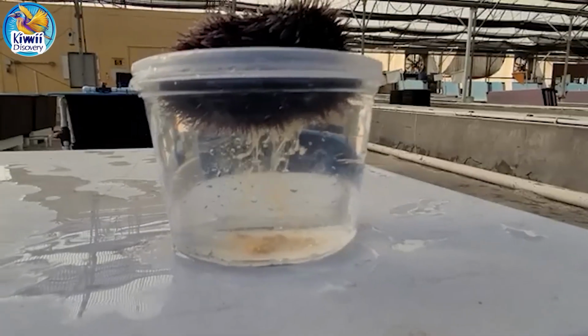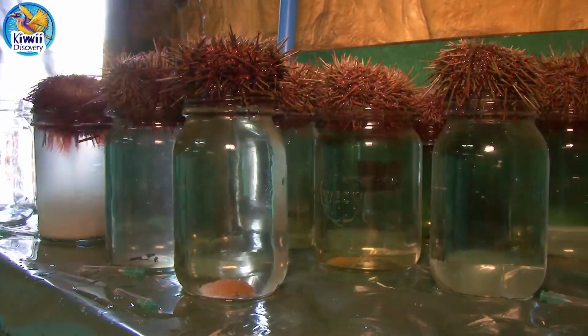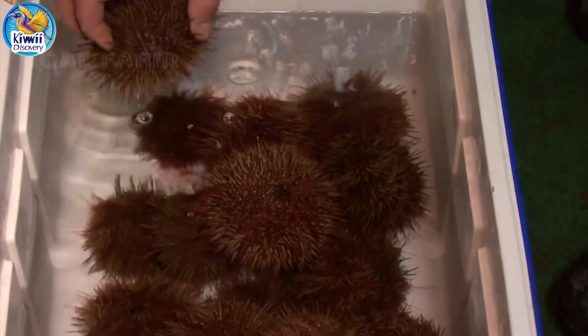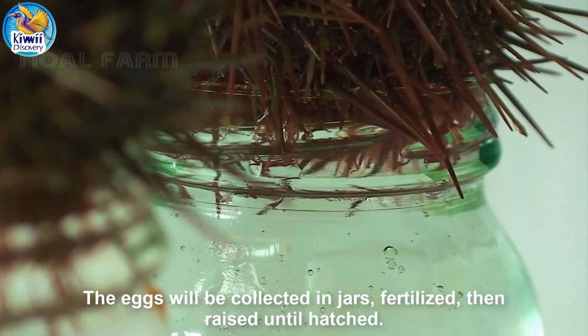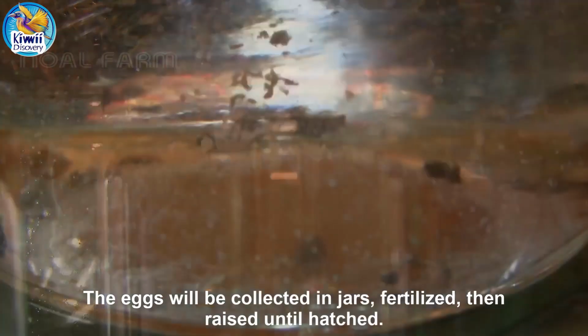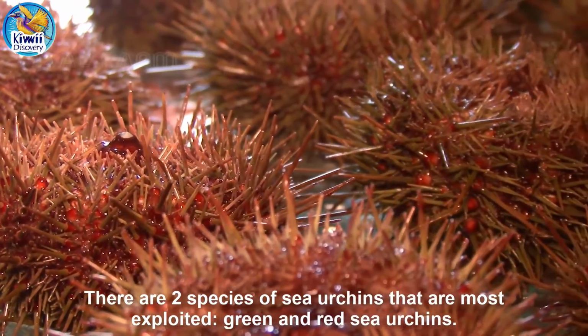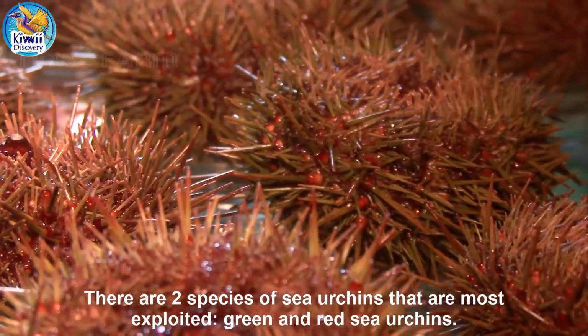Females, on the other hand, release an orange substance containing eggs after 15 to 40 minutes. The hatchery staff collects sperm from all the males and mixes it with seawater. A small portion of this mixture is then added to each container holding eggs from individual females. Fertilization occurs within 45 minutes, and the resulting embryos are then carefully monitored and cared for throughout their development into juvenile urchins.